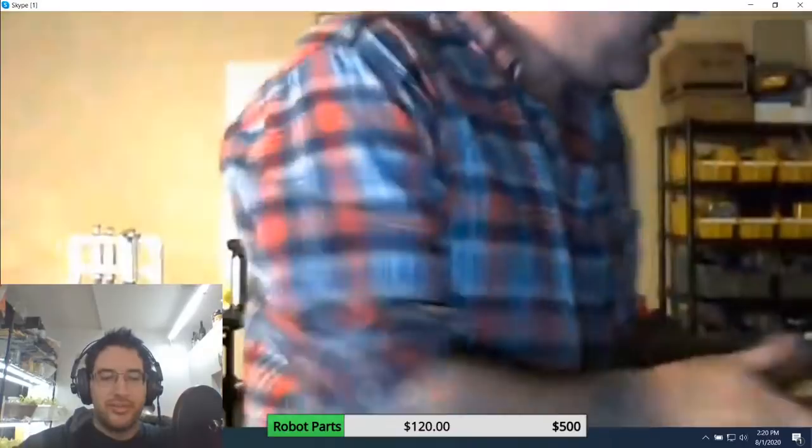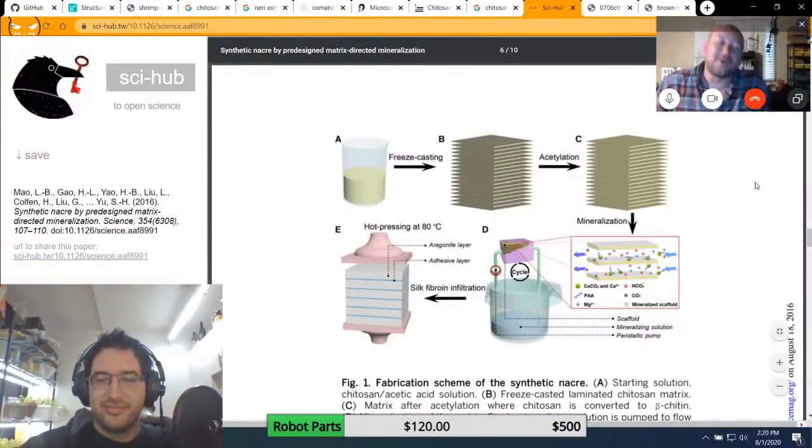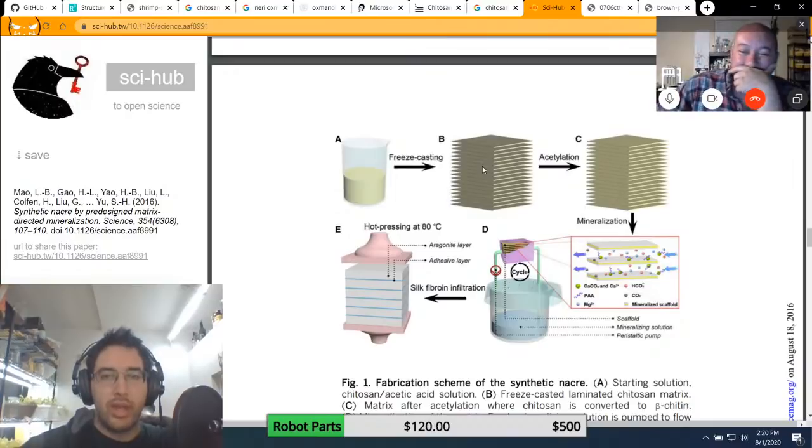And then, what's the other thing? Chitosan. Of course, it's chitosan. Just to give you the quick version of how this protocol works, you cast chitosan into sheets, dry it, and then do a reacetylation process. This is a chemical process that makes it go from a soluble state to an insoluble state, so it can't redissolve. We're going backwards, back to shrimp shells, but now it's sheets of shrimp shells.